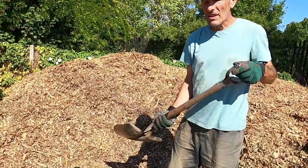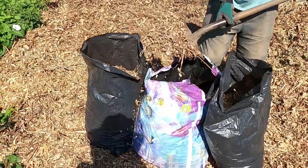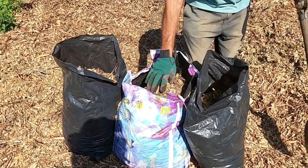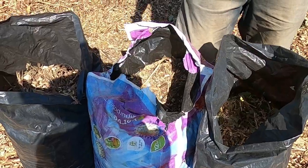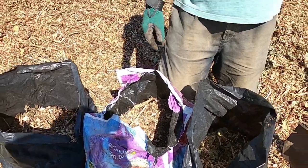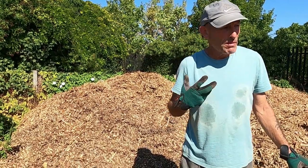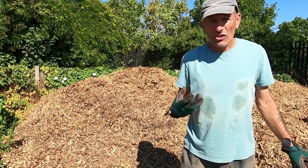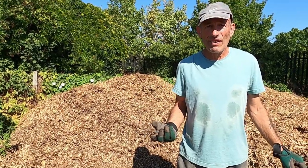So we're getting some wood chips just to add to the compost bins. It's just to add some carbon to activate a bit more. Normally by this time of year they're rotting down quite well, so I think it's because it's been so dry that it's just not activating very well. So we'll add some more water, and hopefully it'll start activating.